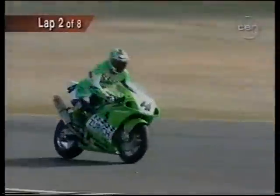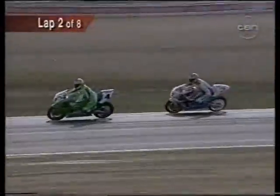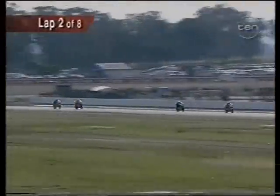Working it round. Damon Buckmaster put a good inside move there on Troy Bayliss. Team Kawasaki Australia rider on his way up. His teammate a little further ahead, trying to battle it out with the youngster on the Ansett Air Freight Suzuki. Real battle between the Japanese manufacturers too. We saw this at Phillip Island. Ducati 6 times World Superbike champions, but this year really struggling in the Shell Superbike Series.